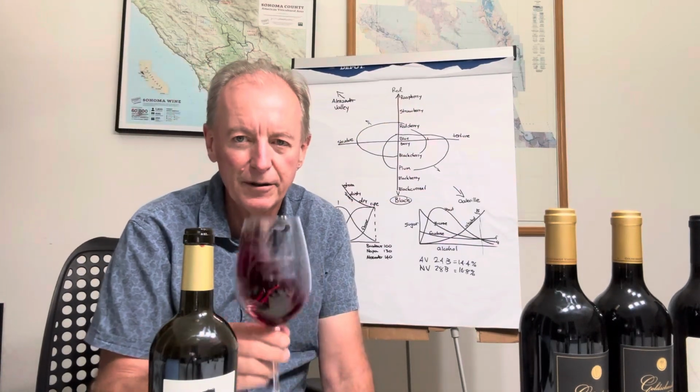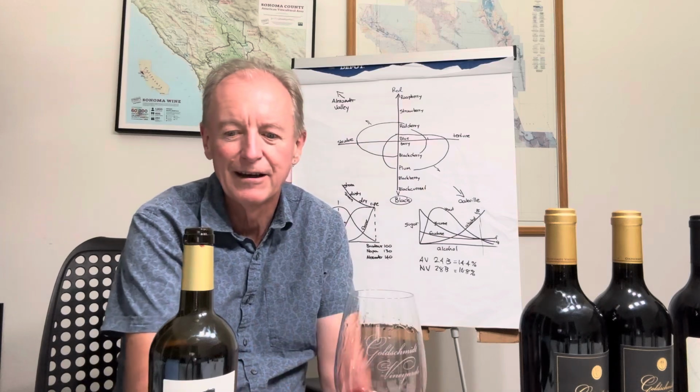I know it's a bit complicated, but just beautiful. Love the wine, and I hope you do too. Lots of raspberries and black cherries, and fantastic.